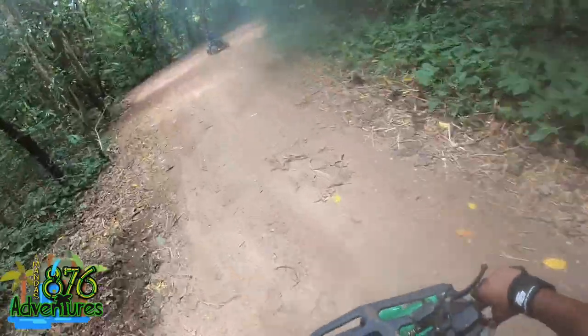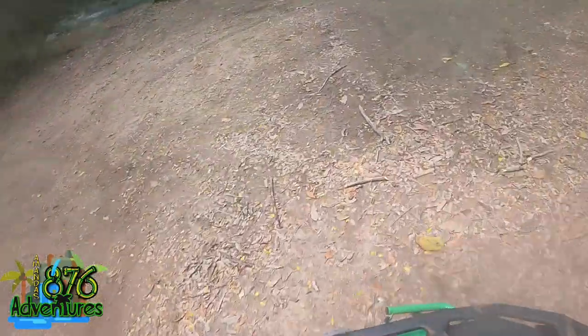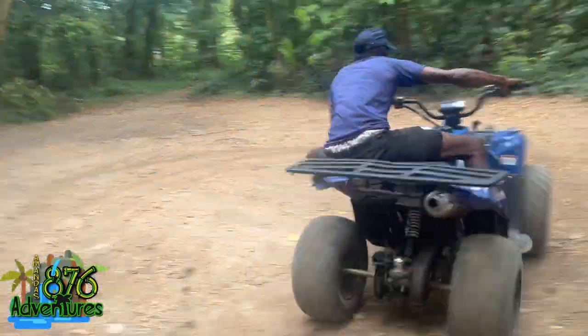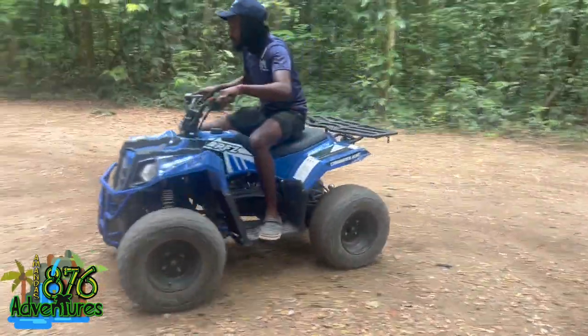Definitely let loose. And that's our tour guide in front of us, and I was telling him, listen, I'm no stranger to the ATVs and stuff like that. We're good. We did some donuts. That's me in the green at the front, but we couldn't really catch it. But you see the tour guide, he knows what he's doing.